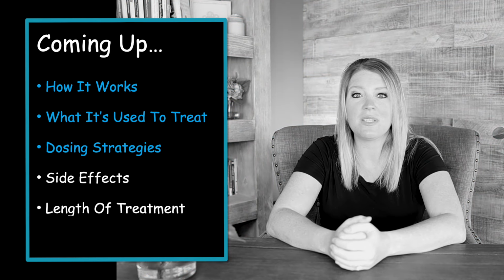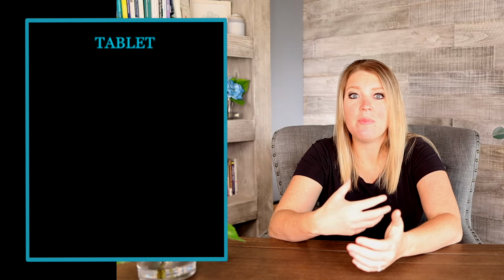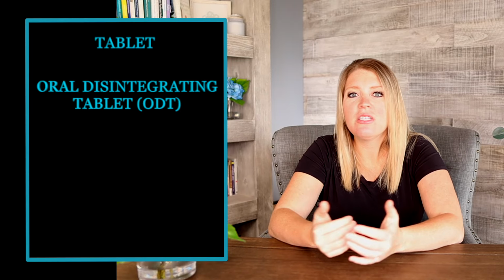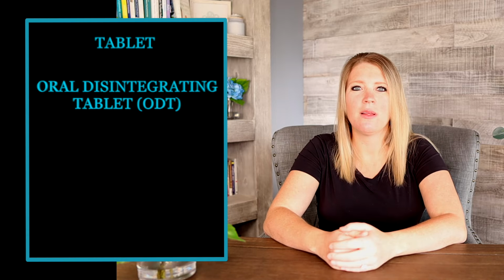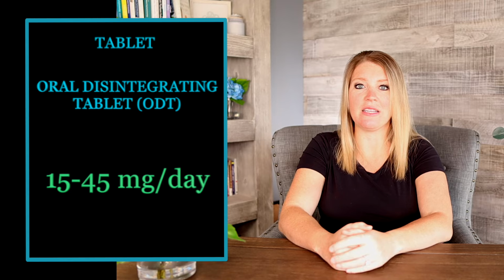Mirtazapine comes in a tablet formulation. There's also a version where the tablet can be orally disintegrated, and it usually is only taken once per day by most people. The typical dose range for this medication is between 15 to 45 milligrams daily. Once the medication is started, it usually takes a couple weeks before you start noticing a difference, and in many people, it'll take a whole 1 to 2 months before it reaches its full effect at the prescribed dose.